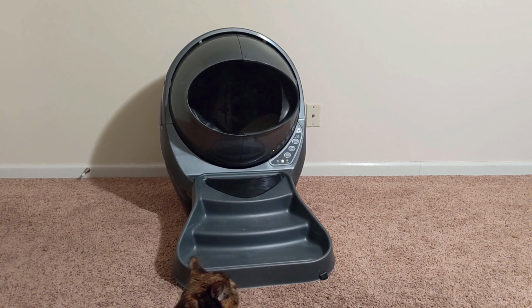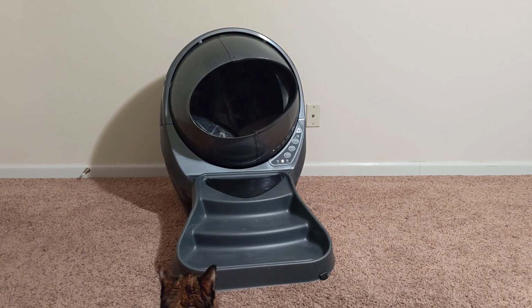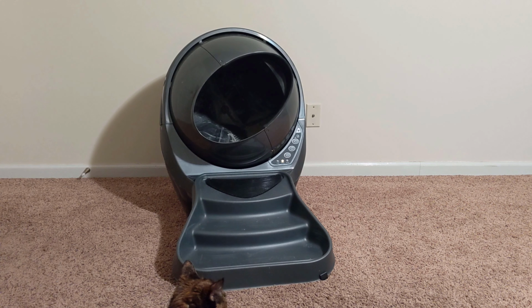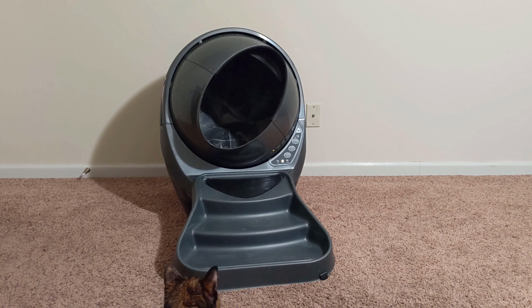So if my cat starts going to the bathroom more often, I can find out quickly and schedule a visit with the vet. Also, with its Wi-Fi capability, it is actually integrated into If This Then That, which allows for things such as having your robot vacuum run a cleaning cycle after the litter robot is used, or even order a pizza after it cycles.